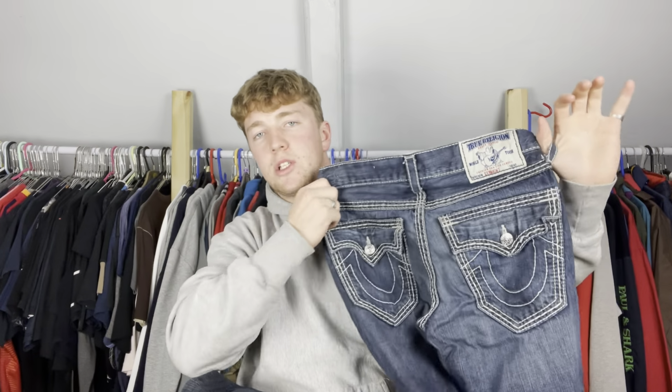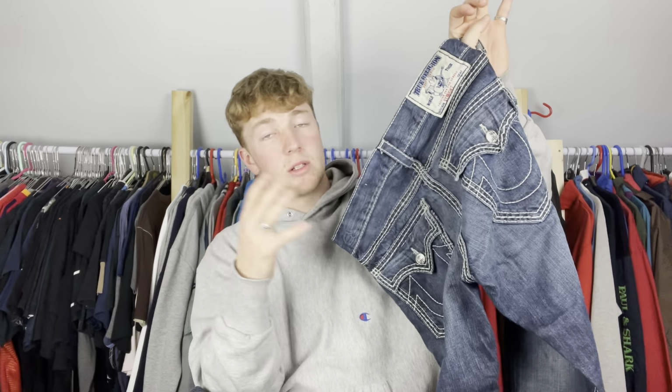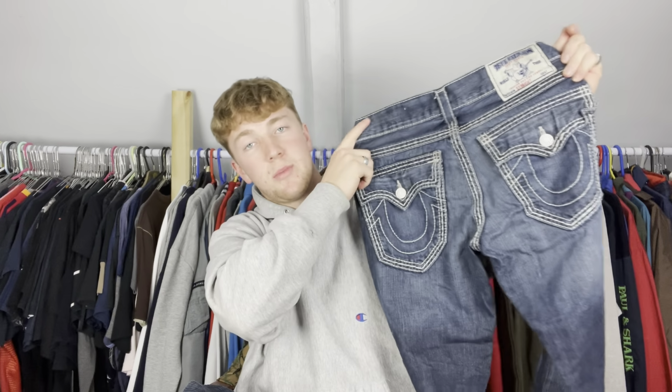Now we've got all the bottom half bits that I found. First are these True Religion jeans. I found these on the Sunday car boot. I did pay a tenner on them because the lady knew what she was selling, but I don't mind paying that when I should be getting around 25 to 35, maybe 40. I did have a look at the prices and they seem to be all over the place for True Religion jeans. I'm not too sure if it depends on the size or the actual cut of them.